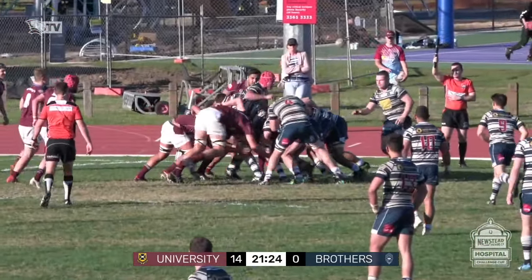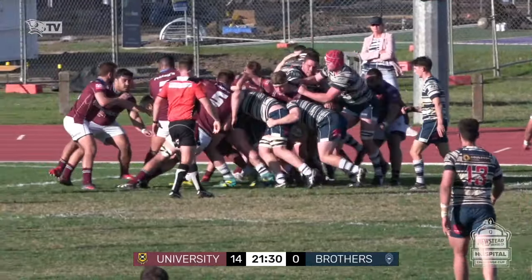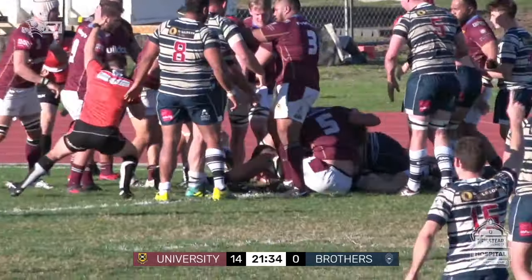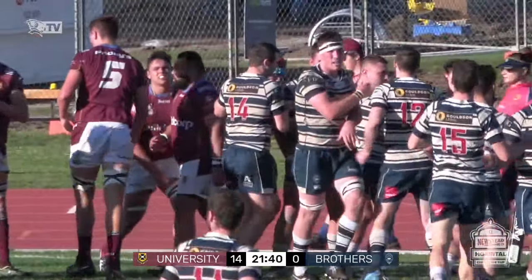Now Wilson in the middle, driving maul. Here they go. Penalty going against Hockings, side entry. So they've got penalty advantage here, and they're driving forward comfortably. They're going through. There's the line, and there's the try. Brothers on the scoreboard. Driving maul try successful.